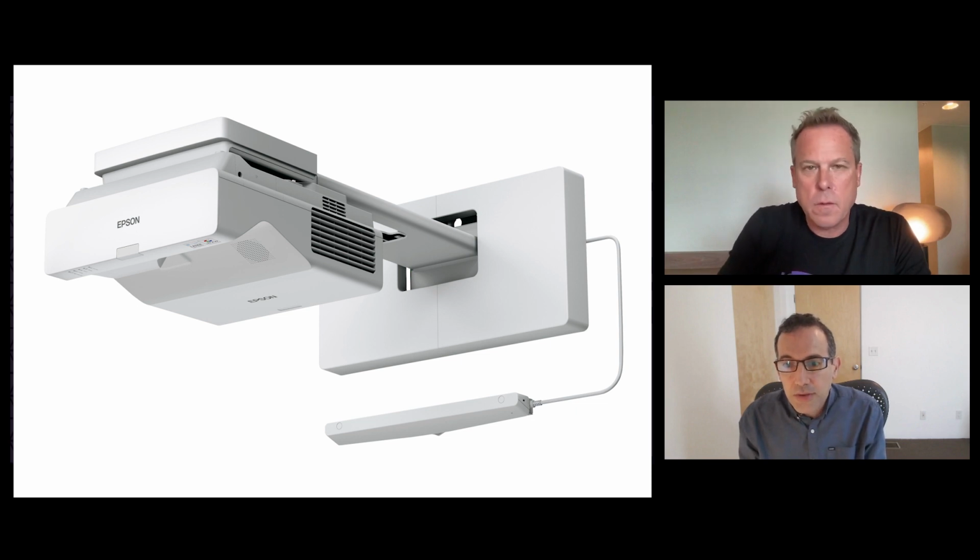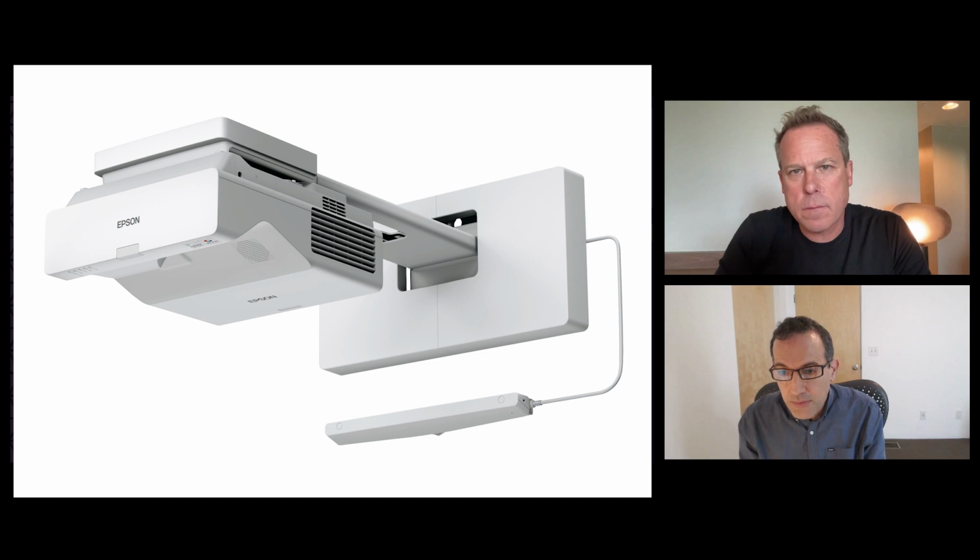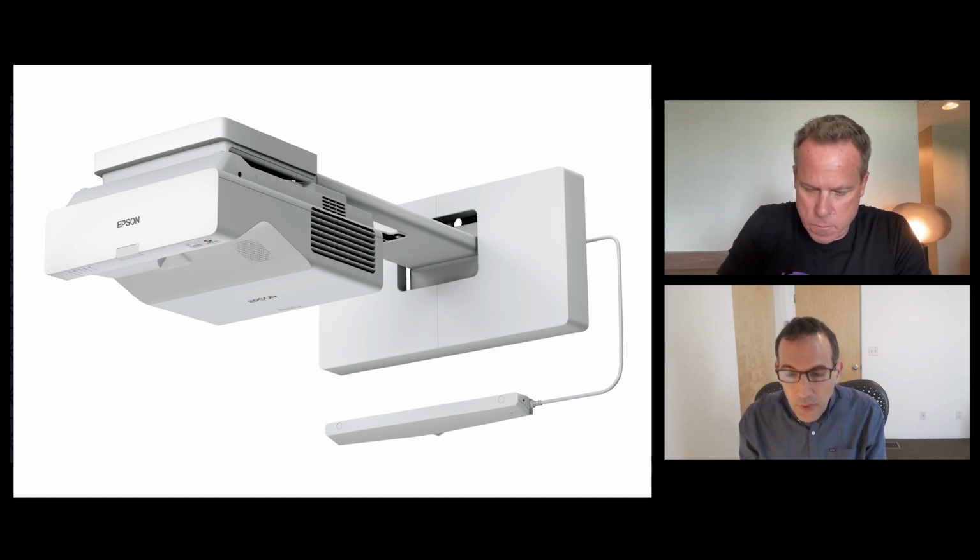We're also excited to show what we're calling extreme short throw, in terms of the ultra short throw. This is a 0.16 throw projector, which is incredible. So how far away from the wall screen is it, and how big does it make? Absolutely. You can get a roughly 100-inch screen, and the projector is practically touching the wall.